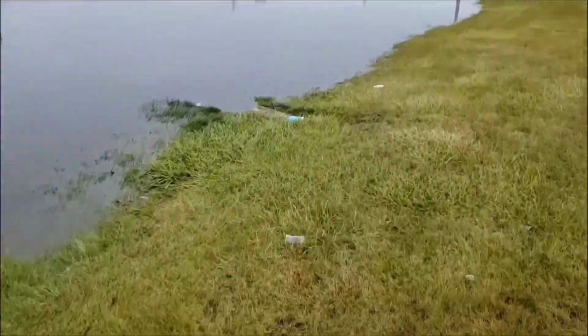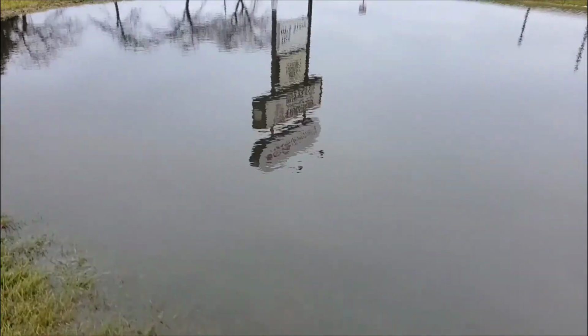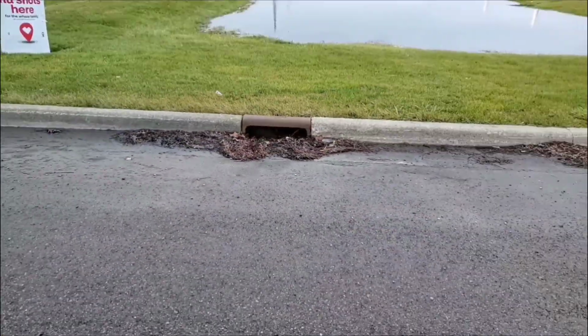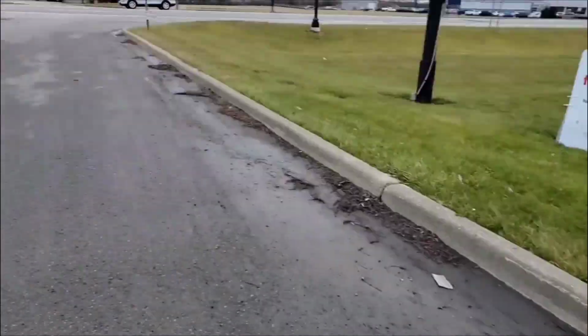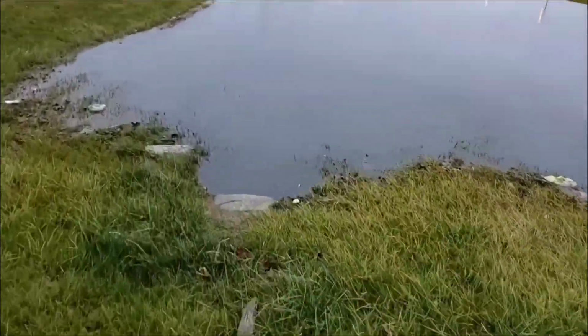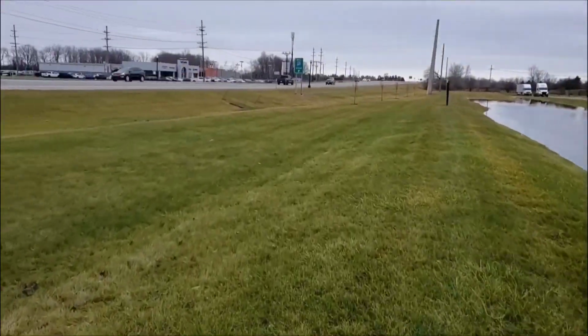I'm Robert Sherwood, and I want to go over storm water management. So first, let's talk about detention ponds and retention ponds. A detention pond is what you're seeing here. It's actually just beautiful lawn or landscape that's normally dry and doesn't hold water.